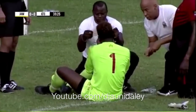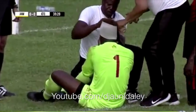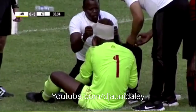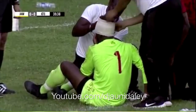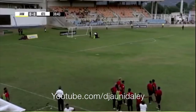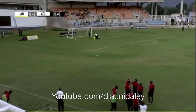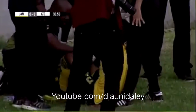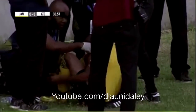So Malik Foster, having scored for Jamaica, will be taken off, and the referee has made sure that the Antiguans will take as much time as possible to make sure that their goalkeeper Brenton Mohammed is also taken care of. Clearly taking a knock to the head. And so one will be substituted, the two players at the center of that last bit of play before the stoppage. One will be substituted, the other on the field. And the goal came at about 38 minutes.